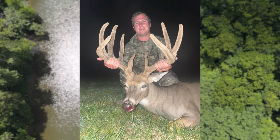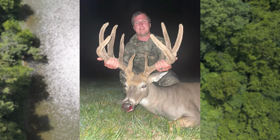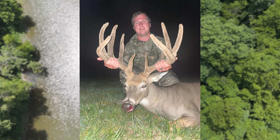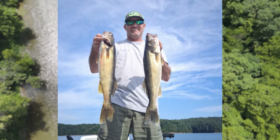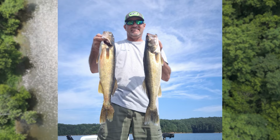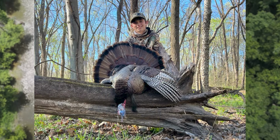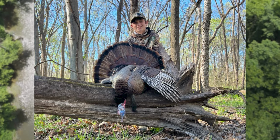Nice job. Here we have Hunter Brown with a beautiful trophy buck that he was able to take while still in velvet. Congratulations. Check out Shane Taylor with these 2 23-inch walleye that he caught on Laurel River Lake. Nice job. Gavin Davis was able to take his very first longbeard this year during the Kentucky Youth Hunt. Nice bird.